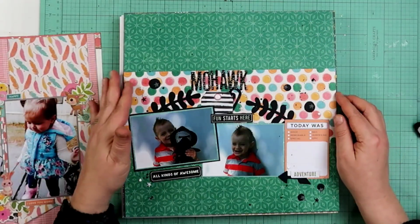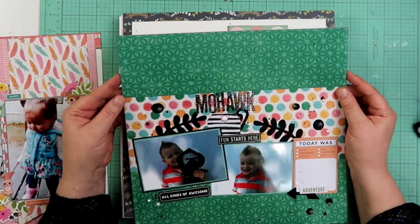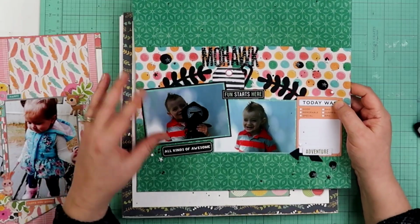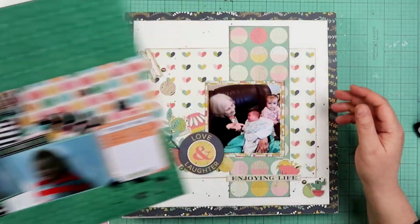We got this one. It's Mohawk. This is also Jelly Bean Soup. Apparently I worked with Jelly Bean Soup a little bit in December. This is my nephew Camden. Great nephew Camden. So it's a very simple page that I just kind of put together.